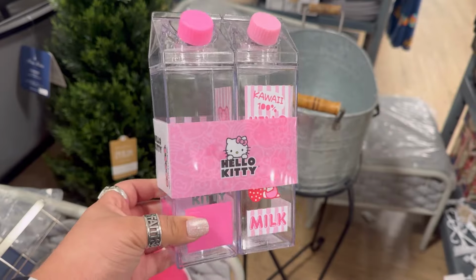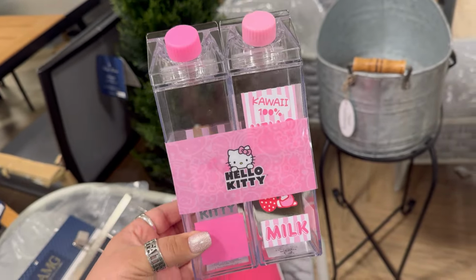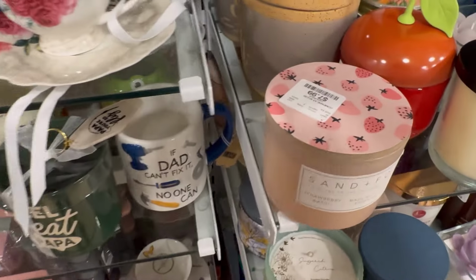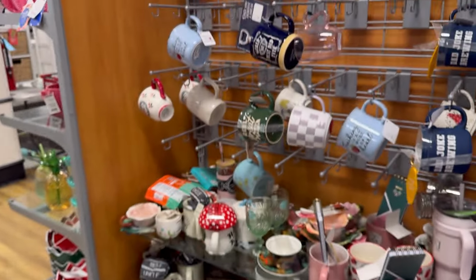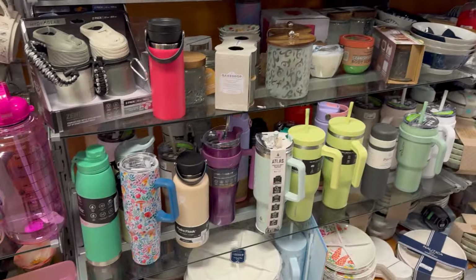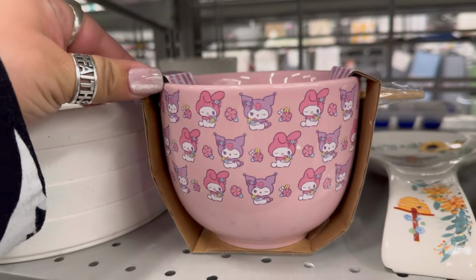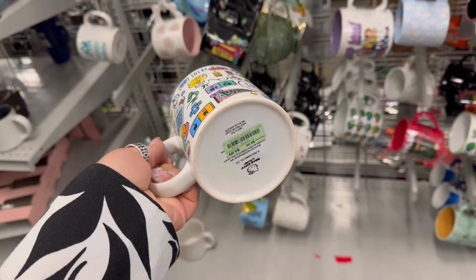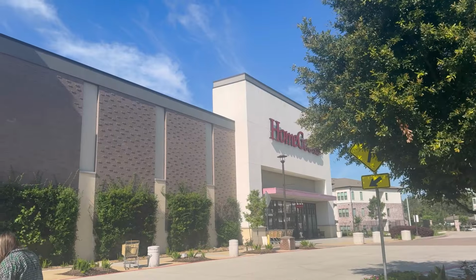Then I headed to a Home Goods with her afterwards and saw these Hello Kitty clear, like, milk carton tumblers, I guess. But they also had these strawberry candles and they smelled amazing. I went to the TJ next door and I only saw this tumbler. Next, we headed to Burlington and I saw this Kuromi and My Melody ramen bowl. I love the pink. They also had this teacher mug. It was so, so cute. It was only $4.99. And here's hunting day 5.